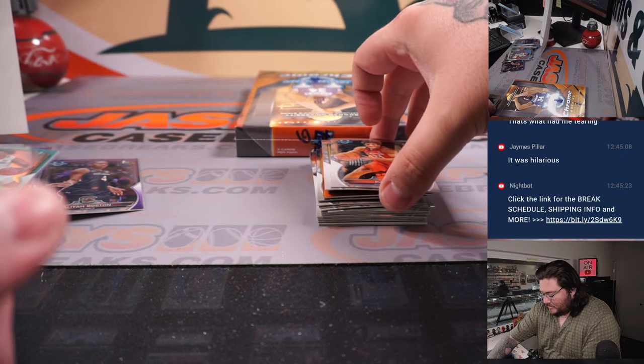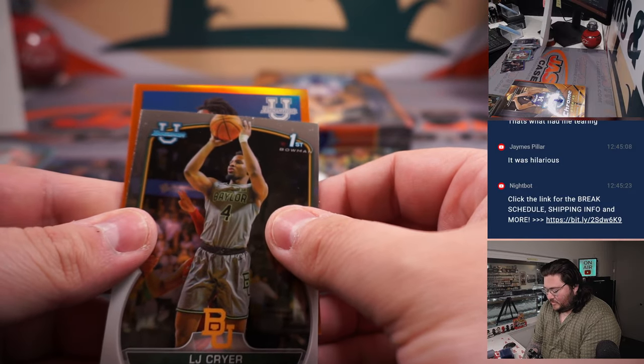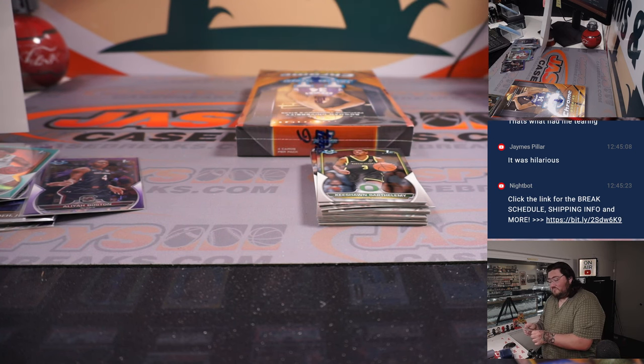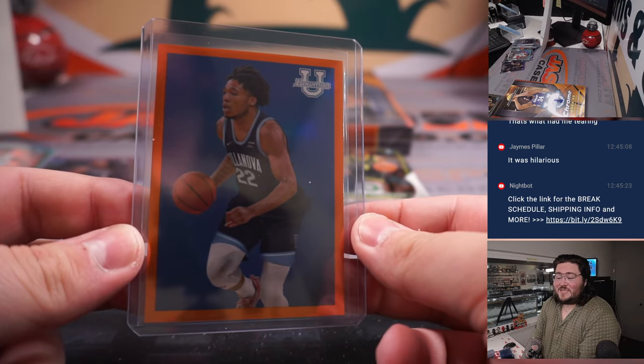Alright. One more orange in this box. Good luck on the Bowman 09. Nice. That's going to be Cam Whitmore, 10 out of 25. Should be another lottery pick here potentially. Cam Whitmore from Villanova. Spot C. One more going to Daniel. Nice one.